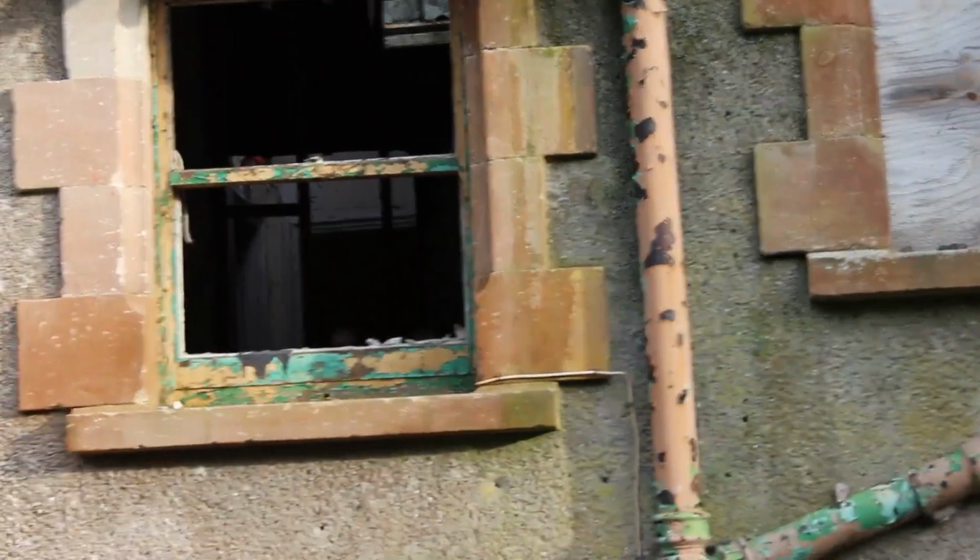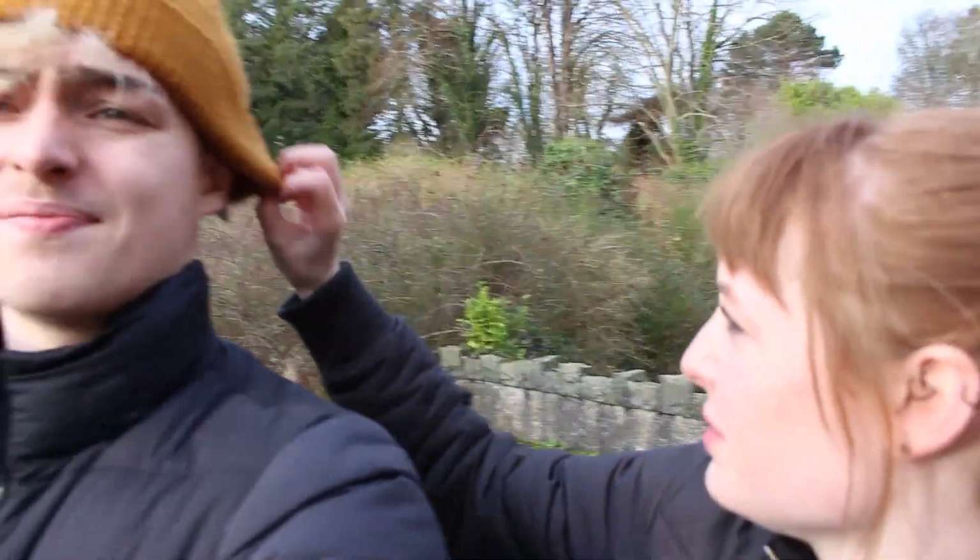I thought that was terrifying. I just put my camera up there and there was like a wee... I think it's a bed frame, but I absolutely bricked it. What a label. Thanks.